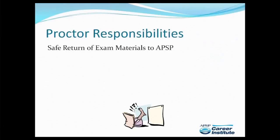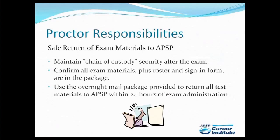Okay, now that the exam is over, you can pack up all the materials and return them to the tech school coordinator or to APSP via an overnight mail service. You should continue to provide the same level of security until you turn over the package to the overnight mail service. Please ship the package within 24 hours of exam administration unless other arrangements have been made with your APSP staff contact.